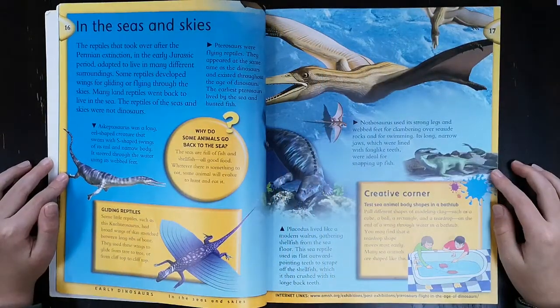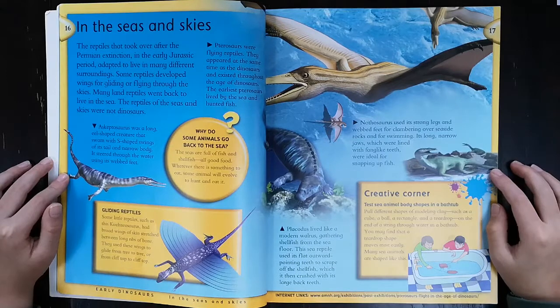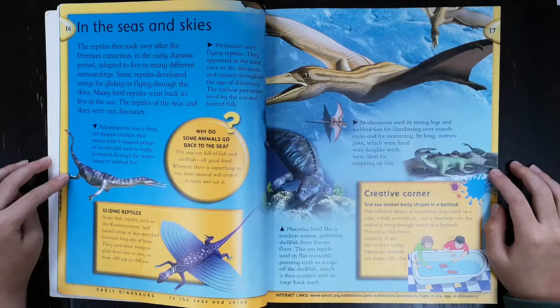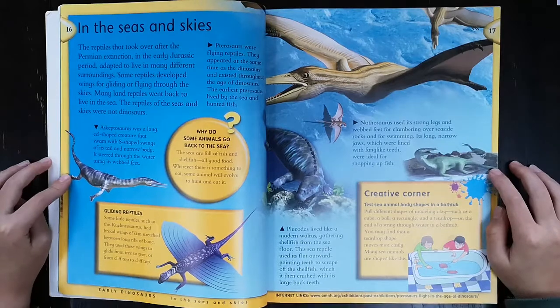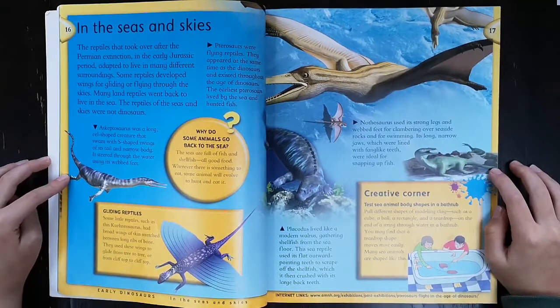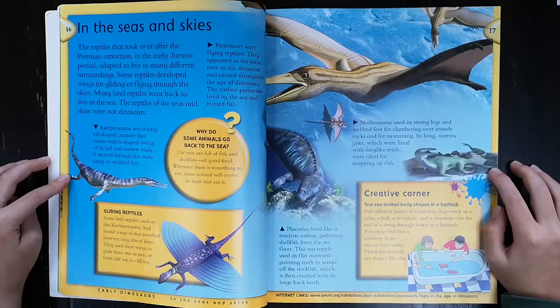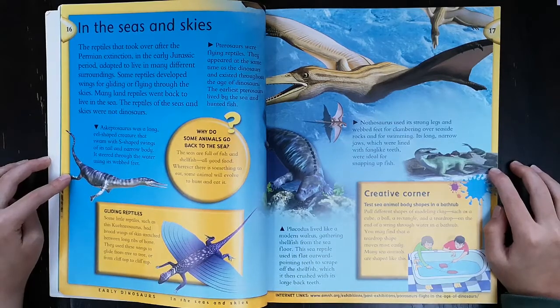In the seas and skies, the reptiles that took over after the Permian extinction, in the early Triassic period, adapted to live in many different surroundings. Some reptiles developed wings for gliding or flying through the skies. Many land reptiles went back to live in the sea. The reptiles of the seas and skies were not dinosaurs.